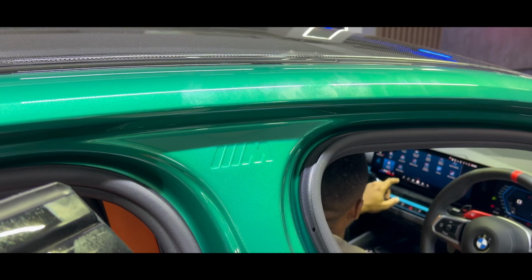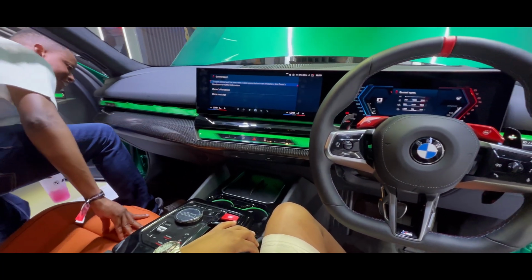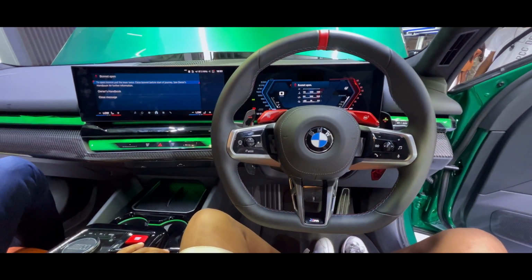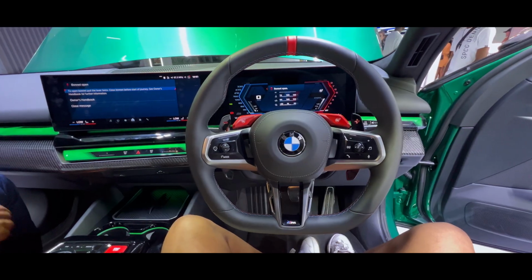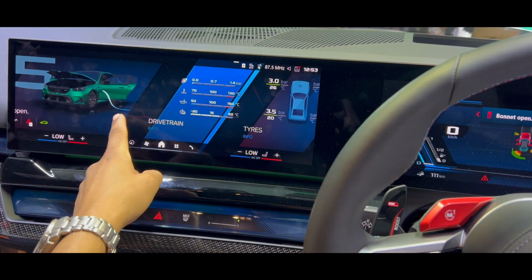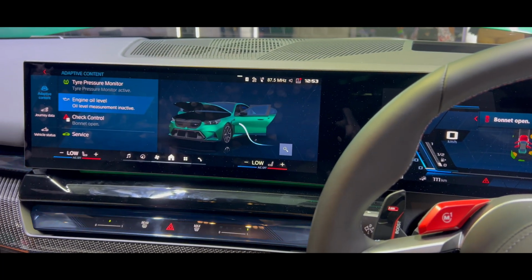Now, moving over to the interior, you'll be welcomed by this brand new flat bottom M steering wheel, and of course the iDrive screen that looks massive, including the digital gauge cluster, while sitting on comfortable merino leather seats. And of course you could play your sound on this cool surround sound system by Bowers and Wilkins. This car is definitely worth every single rand.